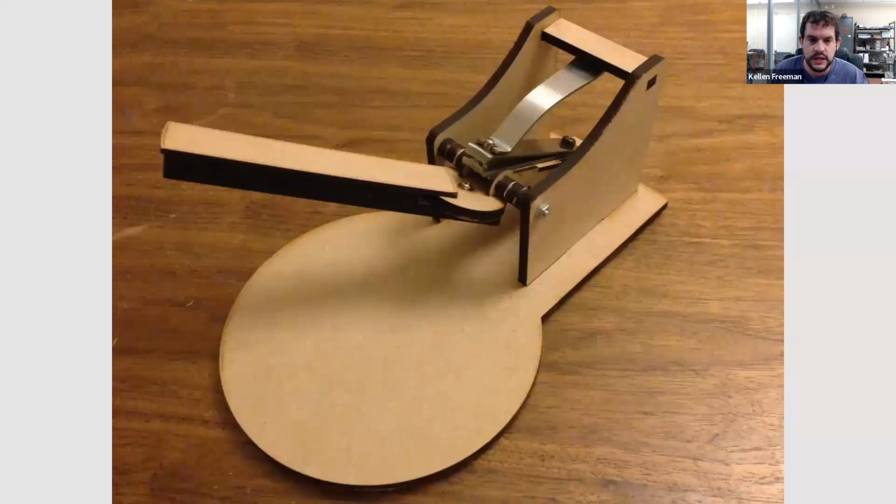Another option is, a lot of times, flat objects that you'll see for 3D printing or simpler designs could be laser cut as well. This is a one-handed fingernail clipper tool, so you can stick your finger in and push down with one hand and it will do the trick. I've seen these for 3D printing as well, but they're just as capable to be made with a laser cutter.